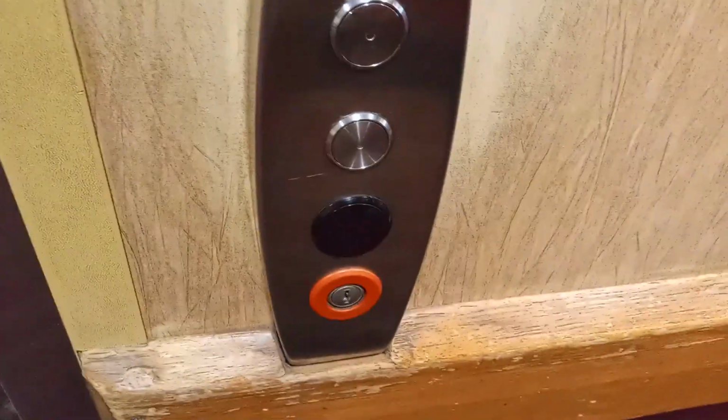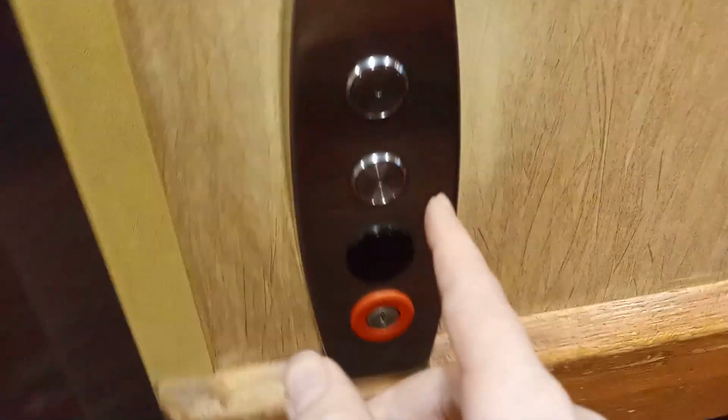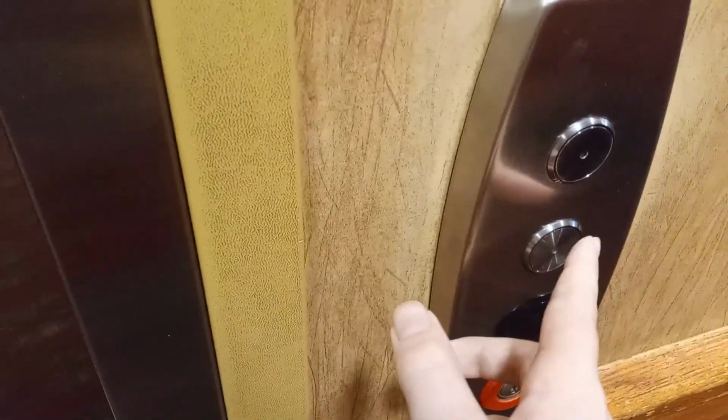This is, I believe this is part 5. So, let's ride this elevator. We'll start from down first. This is elevator 1.